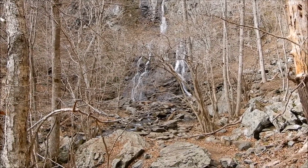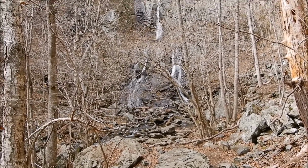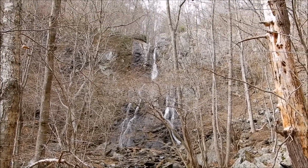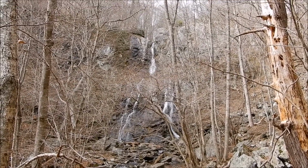2.4 miles into my hike. We're down to 2,020 feet. And we're at the base of the South River Falls right here. We'll get some closer pictures, but this is a pretty good shot right here.